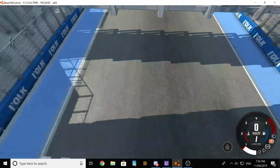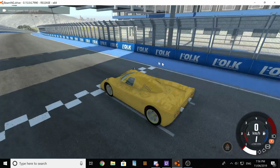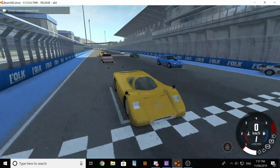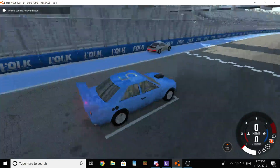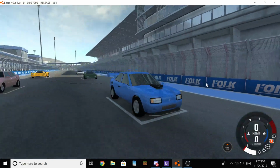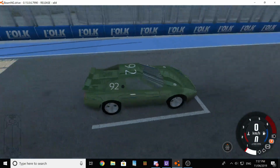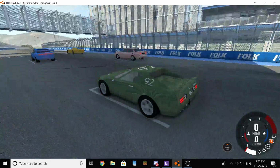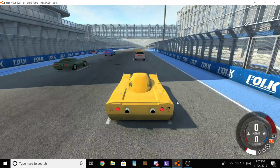That is our track. We don't have Adam here this time, but this is the pole sitting car and the race winner of last time. Then second we have Fife Racing, which has also got a new paint scheme this time. BMW having their best start, up in third.